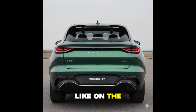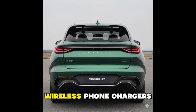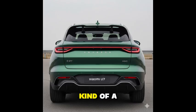We also get, like on the SU7, special mounts. So here on the side, and you'll see one on this side as well. You can literally unscrew this little mount. Now, on the SU7, you could only stick things on. They weren't powered. But in this car, they're actually powered. So you can literally put in different accessories, wireless phone chargers, or even just a thing that plugs in. There's one in here, actually.